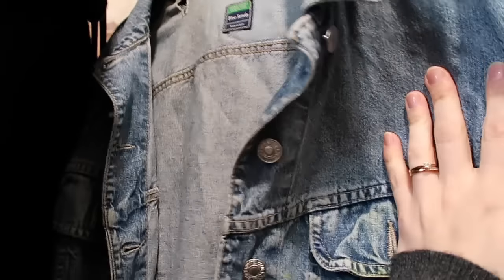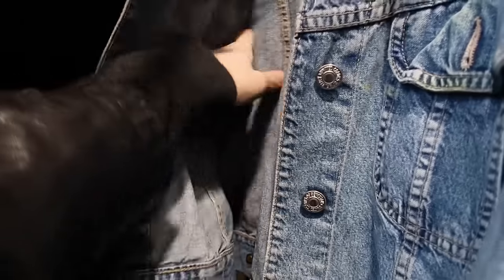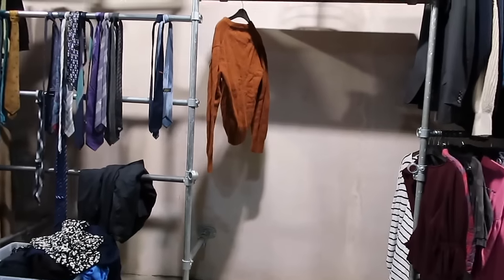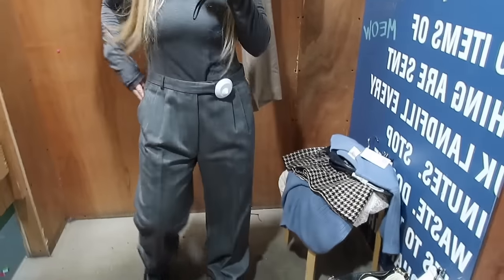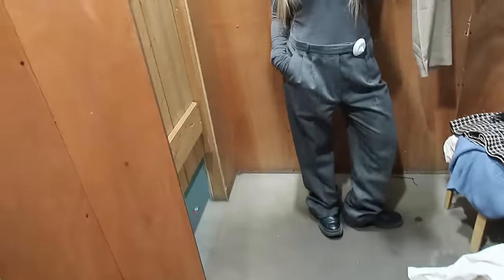This is a really lovely denim jacket, but I can't tell if these rips are in there on purpose. There's just a couple of rips which I think aren't meant to be there, otherwise that would have been a really lovely denim jacket. This store is also great because they have changing rooms. There are 3 available in total, so I did go in and try some bits on. These are men's trousers, but oh my god, I love them. They're too big on me though, but the shape of them is so nice.